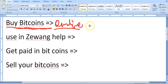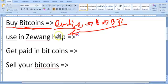So the idea here is to change your money to what is known as Bitcoins, BTC. BTC is short for Bitcoins, and then you use the Bitcoins on the One Help website. And while you do that, One Help gives 100% according to their website, 100% per month, or 120% depending on how much you are working with.